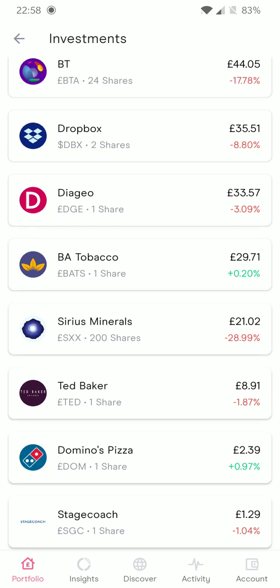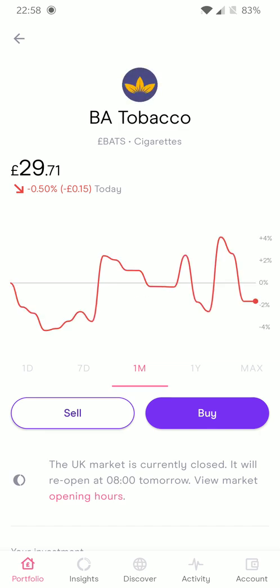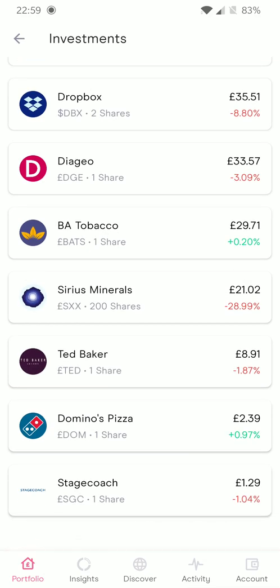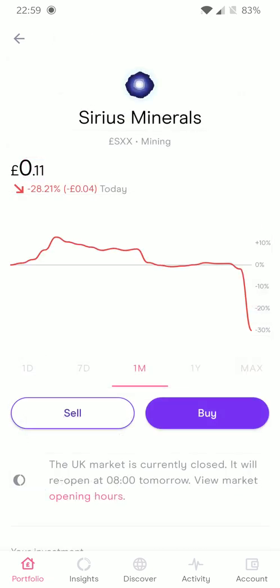And then British American Tobacco was just one that I invested in because I was thinking that the cannabis market might start growing and British American Tobacco could be part of that, but that's again not doing too well because of the economy and Brexit and all that right now. But I think I'll hold on to that if the cannabis market starts growing and they get in on that. And then finally, Sirius Minerals. I didn't really do any research into this one at all, and that was obviously a mistake. I just saw some people talking about it online and thought it could be a risky investment that might pay off, but some news broke, I think, yesterday or today, and the market wasn't very happy with that, so these shares have dropped 28%.